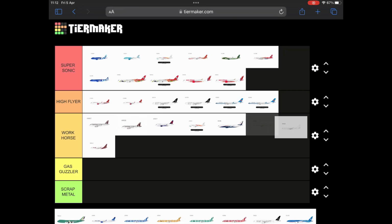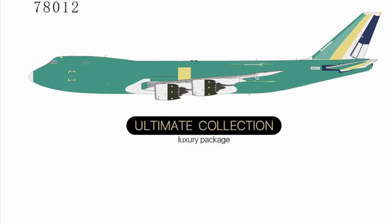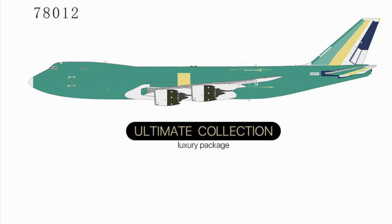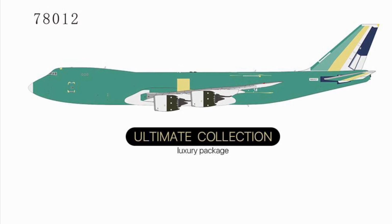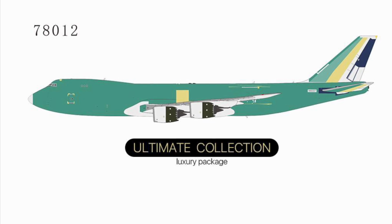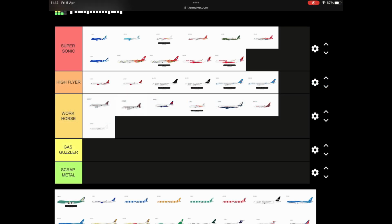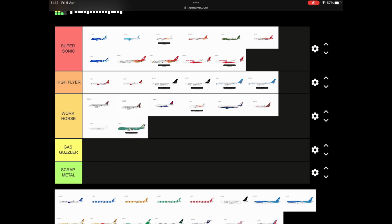And joining those is another re-release in Ultimate Collection packaging, and that is the primer coloured Atlas Air 747-8F N863GT. Now, I did see that jcwings have just released, or are just about to release, their version of this, and to be honest, their one looks really cool. They've got all the panel joints and everything, so interesting comparison there. But this is just a re-release of what was a very nice model. I'm just going to put this one in workhorse 2.